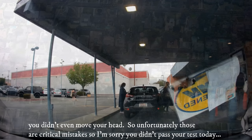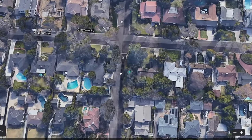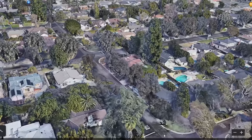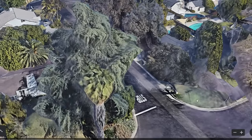I'm so sorry. All right, so the situation here is we've got obstructed intersections. And specifically, these intersections are here. You can see this stop line is way back on this road right here. So if you actually stop behind the stop line, you're not going to be able to see the traffic coming down this road. And that's the problem that we're having with our driver.